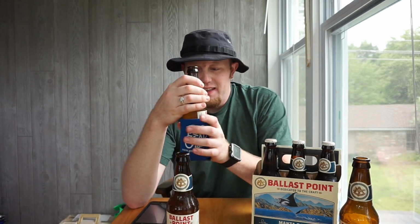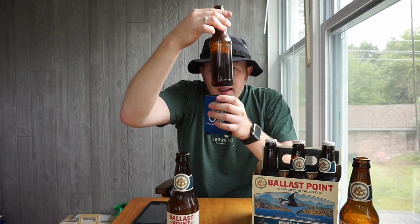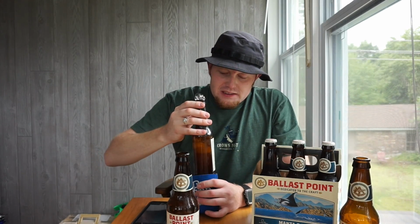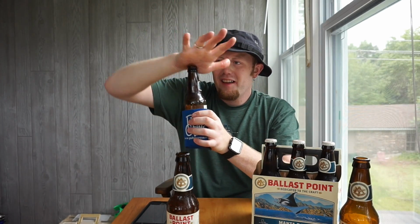And as I finish these last couple sips here, oh, more than a couple sips, with a half a bottle, I'll do a little better than this. It is very, very bubbly though. That is my only downfall. This is a very, very bubbly beer.